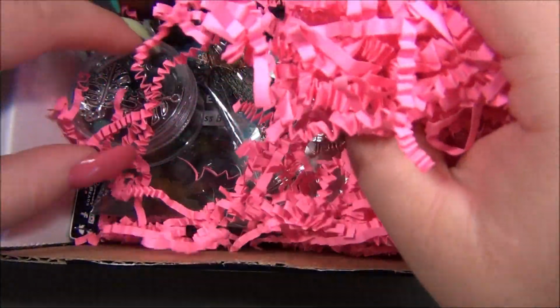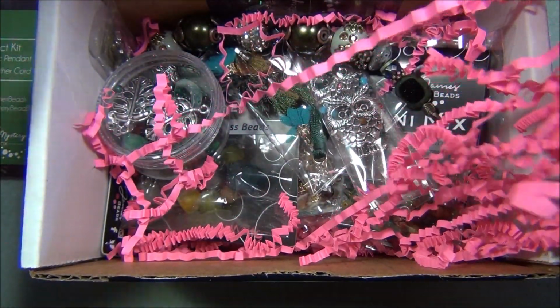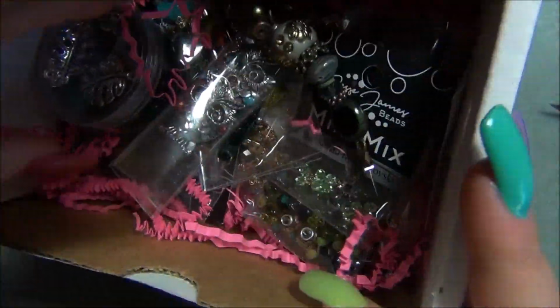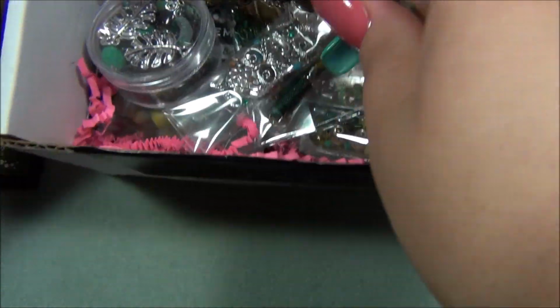Oh my gosh, this box is heavy. I knew there was going to be something going on in here, something awesome. Oh my gosh, there's so much green. Okay, I gotta move all this stuff out of the way. I'm going to start with the strand.